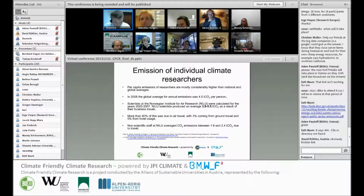Yes, so this was one first glance at universities, which we mostly found in studies. I will later go on more into details of our own calculation, and there you will also get a picture of how you can calculate the emissions of universities, so which method must be used. But now, just a short look into emissions of individual climate researchers.